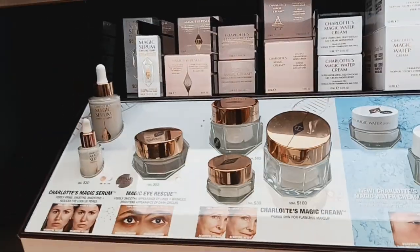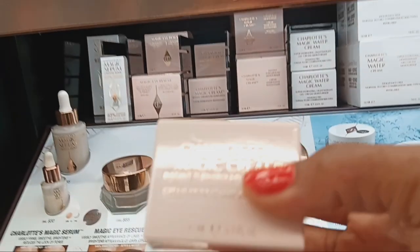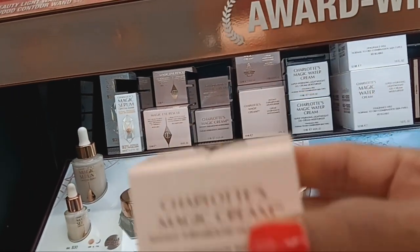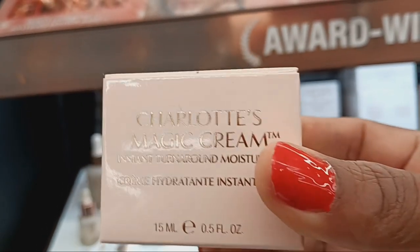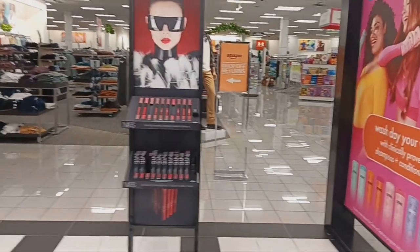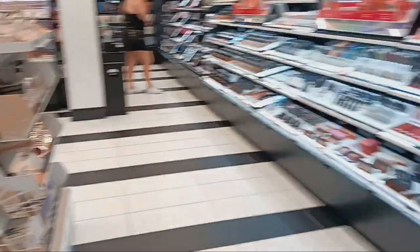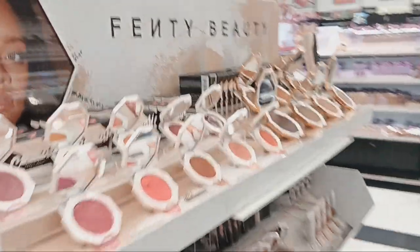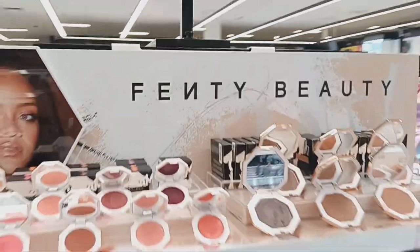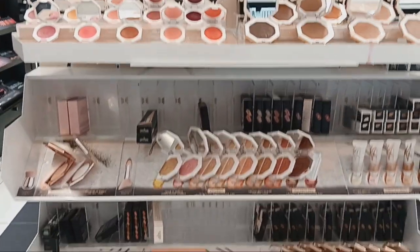Yep. Some magic cream. Gonna get this beautiful magic cream from Charlotte Tilbury. Yep, so we'll get that one. Oh yes, she has beautiful products. Rihanna, the Fenty Beauty. This is some really nice makeup also.